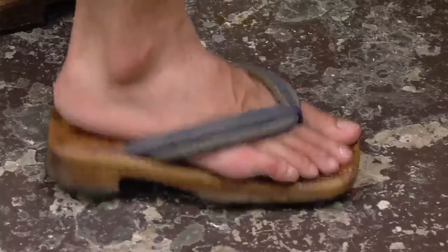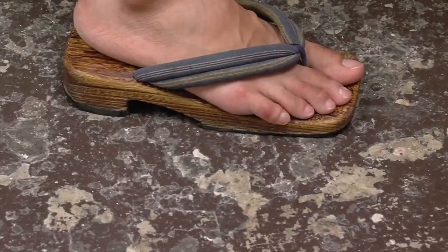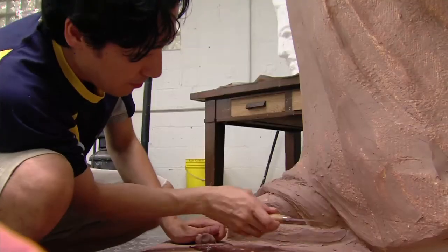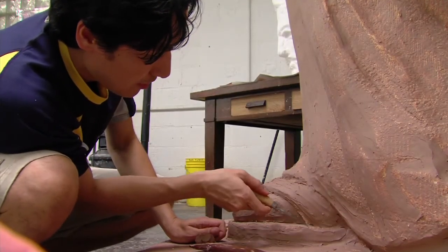And then I actually have a pair of Japanese sandals myself, wooden ones and all that. So I'm using that as a model. And that's kind of neat.